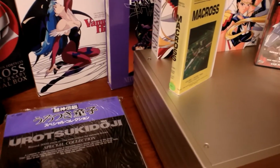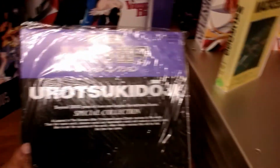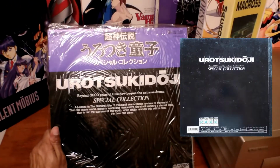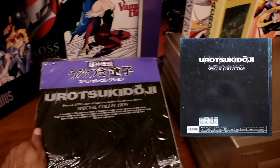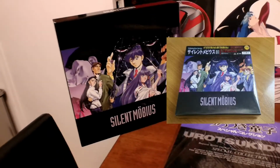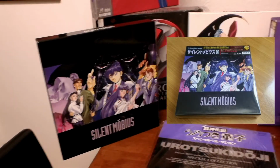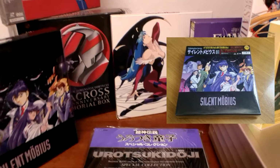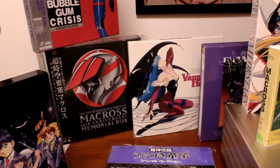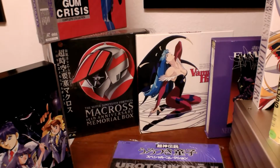Just for kicks, I decided to put in the box collection here the display of Urotsukidoji: Legend of the Overfiend hentai box set. Yes, it's sealed. I decided not to open this because I know one day it'll be worth something. Then you have Silent Mobius right there, the TV series. And then right behind it, you have Macross, the original Super Dimensional Fortress Macross 15th Anniversary Memorial Box Set.